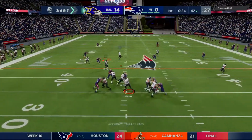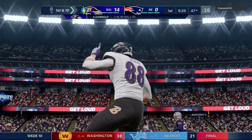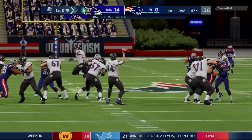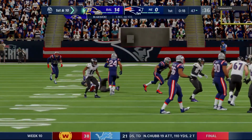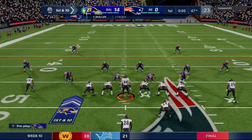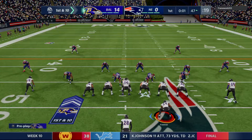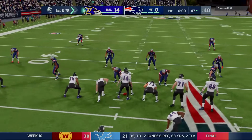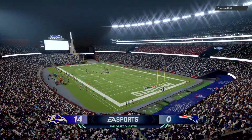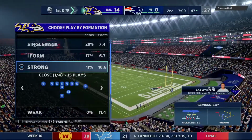Darnold on 3rd down. And he'll be taken down, but not before he gets into enemy territory. That'll put him at 66 receiving yards now for the game, and he's got a first down. 14-0 the score. This is the NFL on EA Sports. 14, Patriots, nothing.